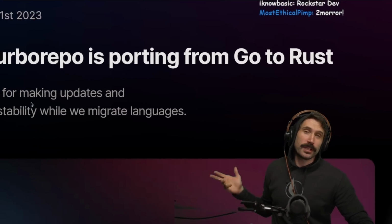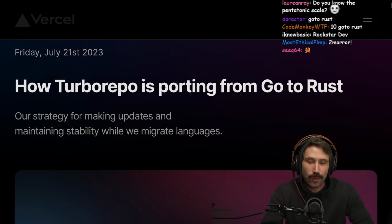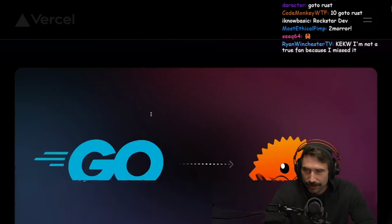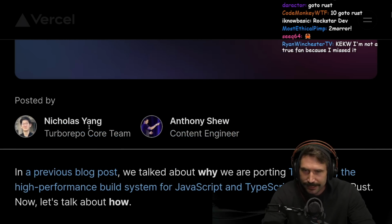Turbo Repo is porting from Go to Rust, our strategy for making updates and maintaining stability while we migrate languages. Okay, we've read something earlier this year about how they ported Turbo, and now they're doing this whole Turbo Repo business. So let's see this. All right, we should recognize some of these people here.